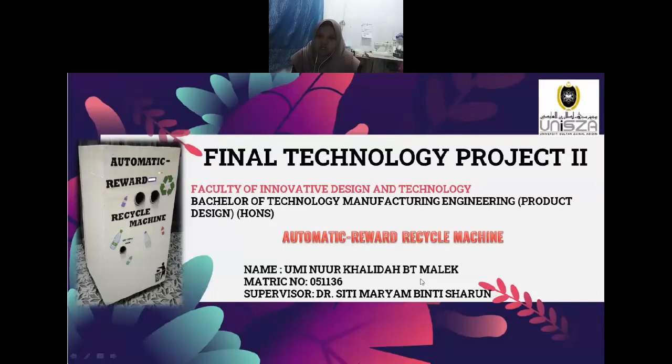I'm Amin Khalidah Mitti Mali, matrix number 051136, from the Faculty of Innovative Design and Technology from UniSZA. I would like to present my product, the Automatic Reward Recycle Machine.